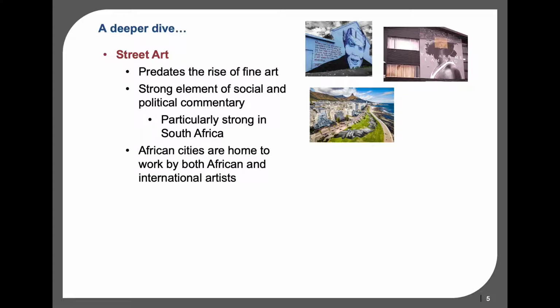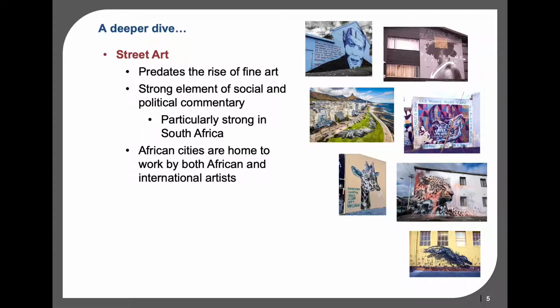African cities are home to work by both local and international street artists. Their work often speaks to specifically African concerns such as conservation. Here we have a rhino skull by Louis Masai, a Rothschild's giraffe by Mac 1, a Cape leopard by Sunny, all of whom are African artists, as well as the wireframe lion by Chinese artist Del East.